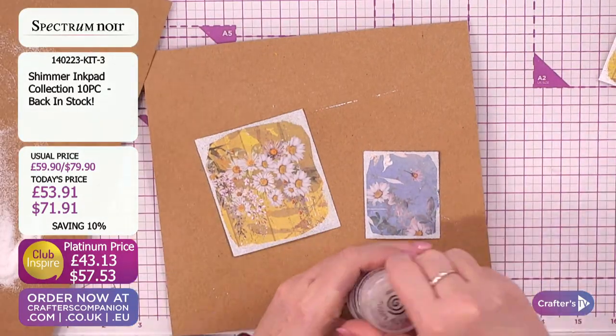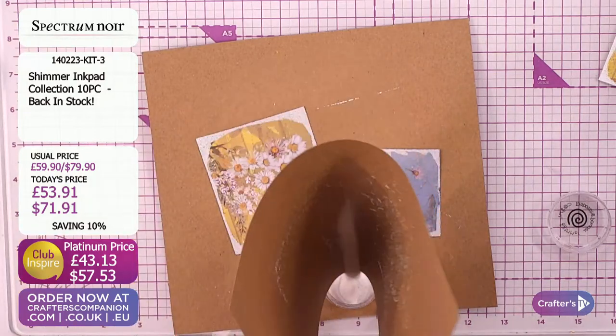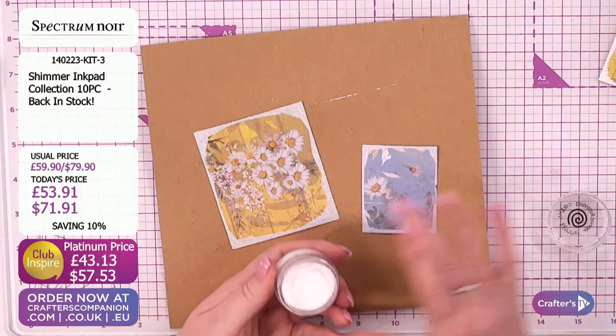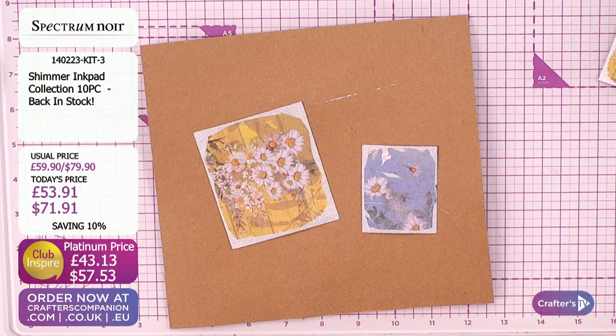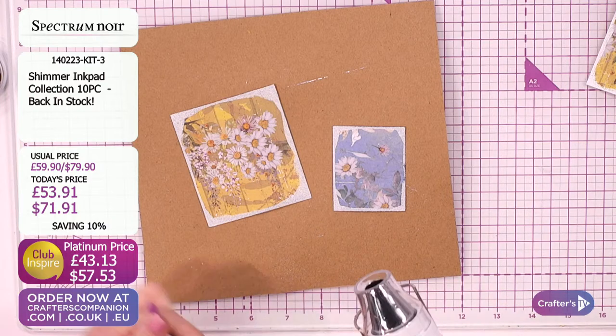So let's just pop away our embossing powder also now. Also goes to show that you don't need a lot of that powder, do you? You've done the whole lot with that sort of one application and still loads to spare. Absolutely, embossing powder goes such a long way. Right, let's do these final two. And then we're going to start making some flowers.